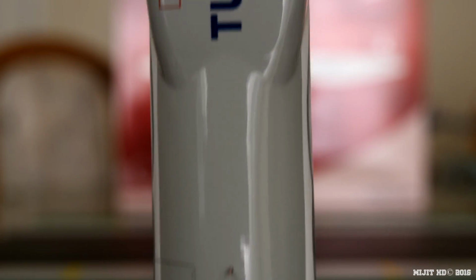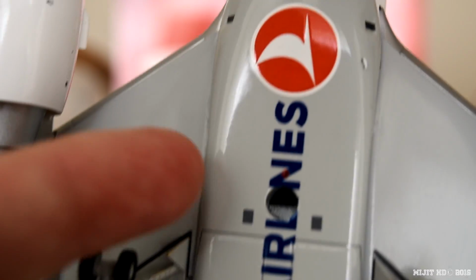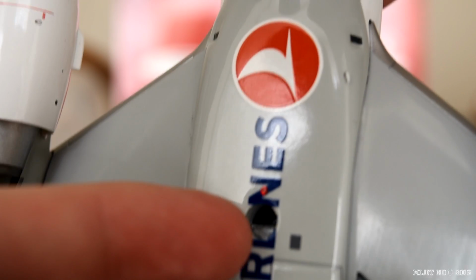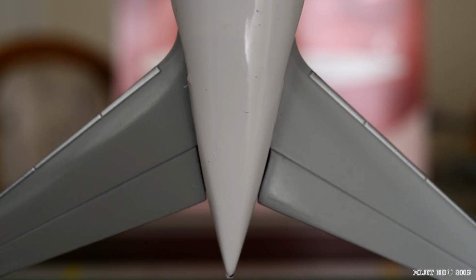Alright, continuing down, also I should mention, which I almost missed, got a beacon light there and the hole for the stand. Kind of annoying when you have the stand hole, I mean you can't help it, but the stand hole cuts right through the middle of the titles or logo underneath. We have two more antennas and down towards the APU.